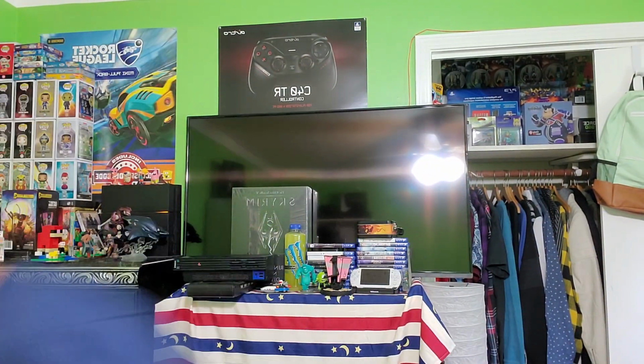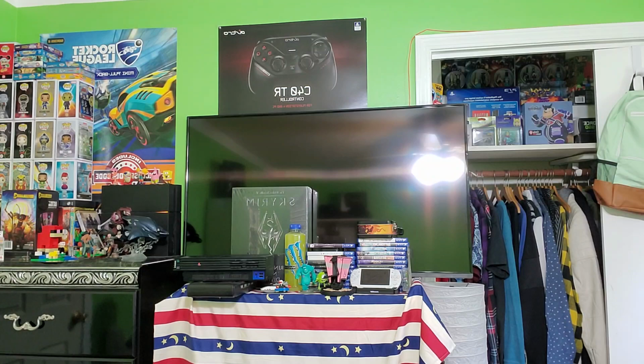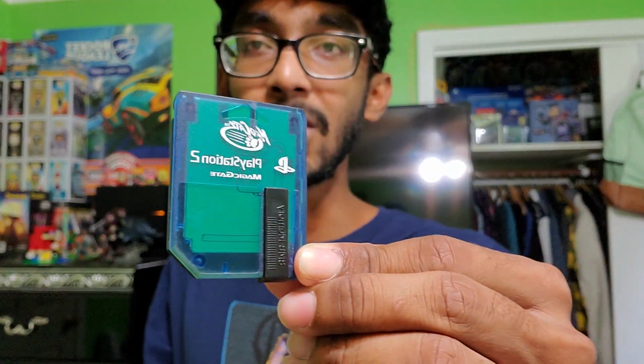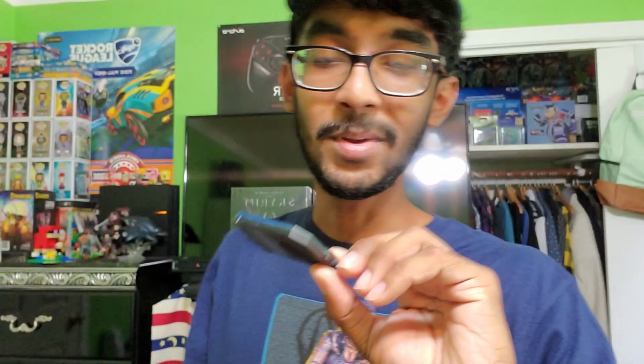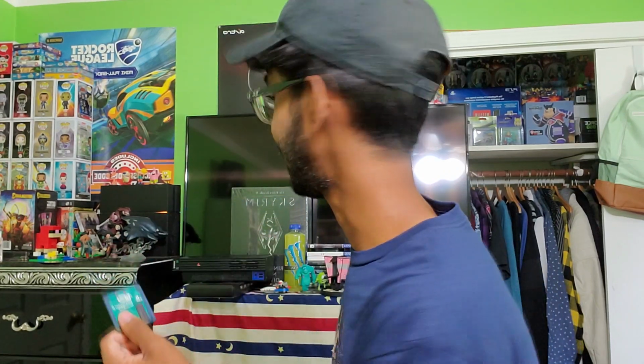Let me grab it. So, I've had a bunch of PS2 memory cards in the past, but this is a Mad Catz memory card, and it looks really dope. So, if you guys can, there you go. But yeah, that's a really cool looking memory card. So the memory card alone was partly the reason why I bought that PS2.